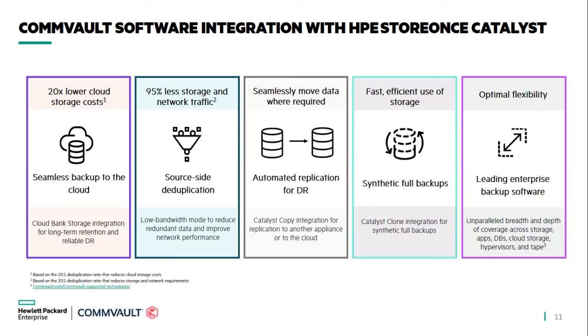And seamlessly move data when required, because it has automated replication for DR, with Catalyst Copy integration for replication to another appliance or to the cloud. Fast, efficient use of storage with synthetic full backups: Catalyst Clone integration for synthetic full backups. Optimal flexibility. Because Commvault is a leading enterprise backup software, it has unparalleled breadth and depth of coverage across storage, applications, databases, cloud storage, hypervisors, and tape.